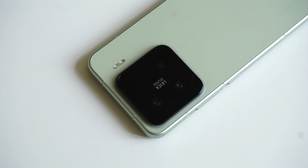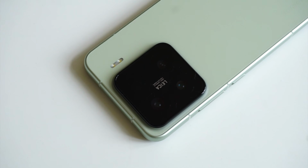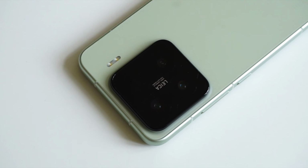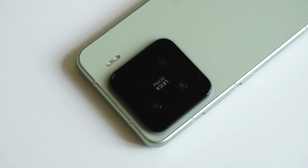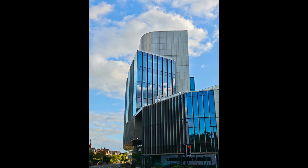For mobile photography, the Xiaomi 15 comes with a trio of 50-megapixel cameras with Leica tuning. This setup includes the main camera, the ultra-wide lens, and the telephoto lens, and there's a 32-megapixel selfie camera in front.